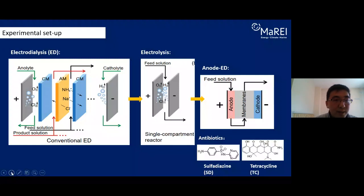On the left of the screen, you can see the basic configuration of the electrodialysis. It contains one pair of electrodes and some cation and anion membranes stacked between the two electrodes. In the membrane section, the ions can be separated and concentrated from the feed solution into the product solution. But we know the anode and cathode also produce oxygen and hydrogen, and this part of the energy is normally ignored and wasted. So in my process, I wish to use this surplus energy on the anode and cathode to eliminate the antibiotics in the ED system.